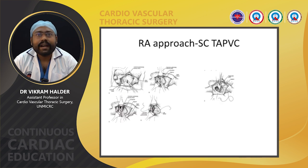Now come to the RA approach. In the RA approach, the RA is opened, and after that the ASD should be identified and enlarged. After that, the posterior wall of the left atrium should be identified and opened. After opening of the posterior wall of the left atrium, the anterior wall of the venous chamber should be identified and opened. After that, the anastomosis should be done, and after completion of the anastomosis, the ASD patch should be applied.